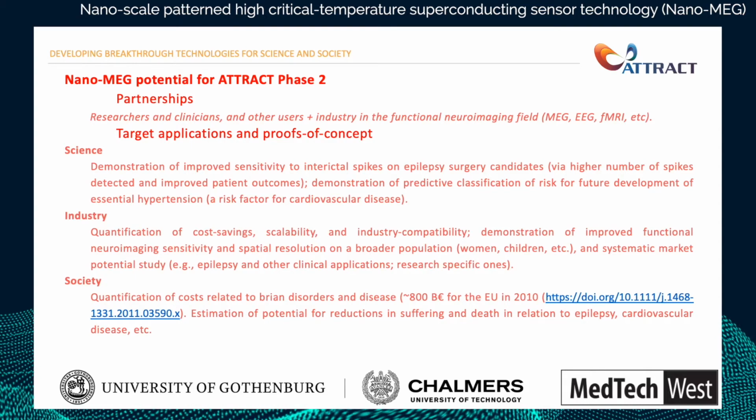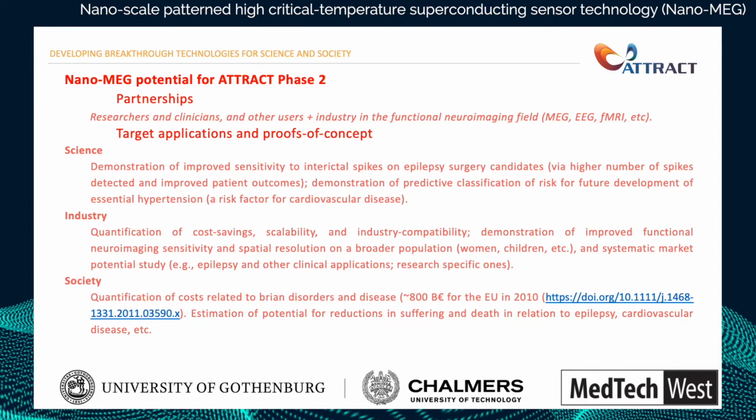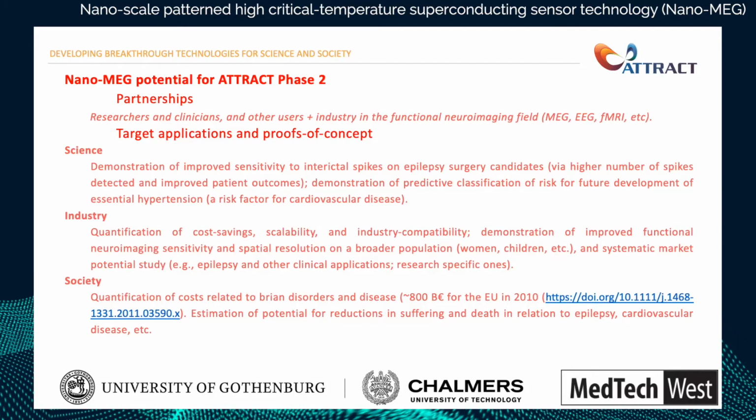In general, anyone that is interested in taking advantage of improved spatial temporal resolution and more accessible functional neuroimaging is interesting to us as potential users and development partners for our technology.